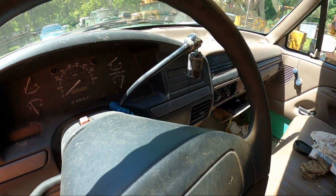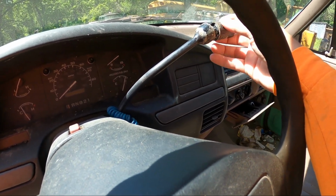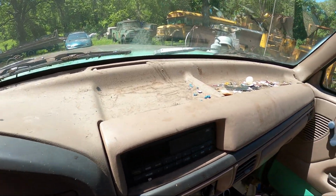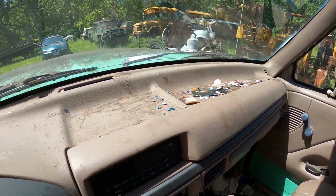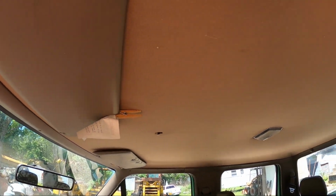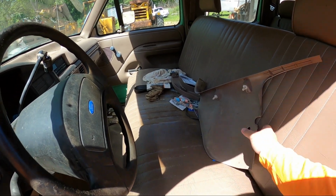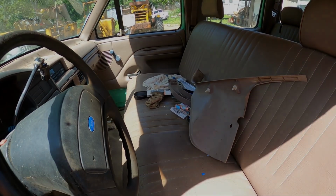No battery in it, so I can't tell you how many miles are on it. The overdrive shifter is broken off up here on the column, but that's a common problem with these Fords. The dash is dirty, but I don't see any splits in it. The headliner, remarkably, is in pretty decent shape too. I think this front side of the truck will clean up and look pretty good. We'll just see about the back, but it's time to show you that.